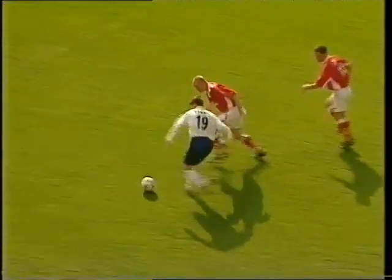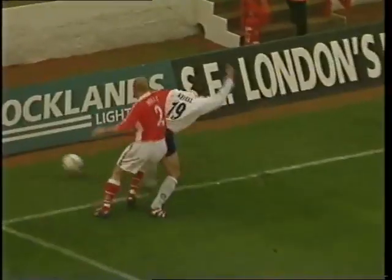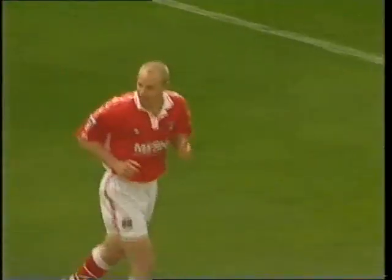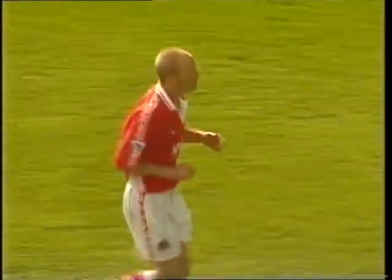Kewell with the fancy turn. Still Harry Kewell is going to take on Danny Mills. And Mills does very, very well. And no amount of pleading from Harry Kewell is going to change the decision. He really has had an excellent match, Danny Mills.